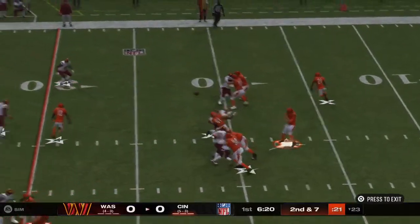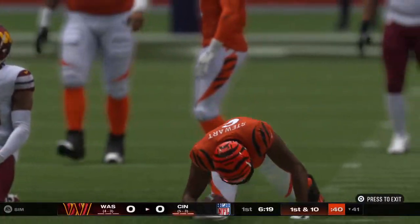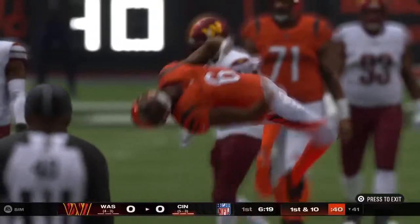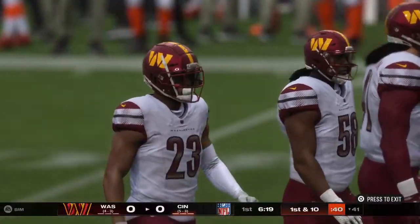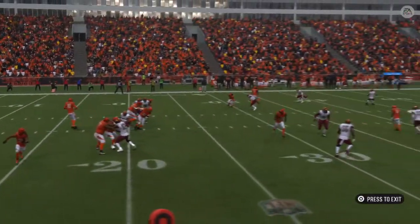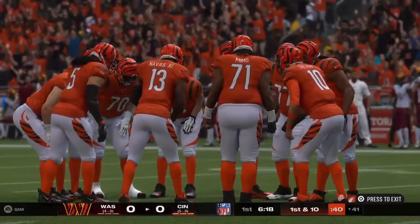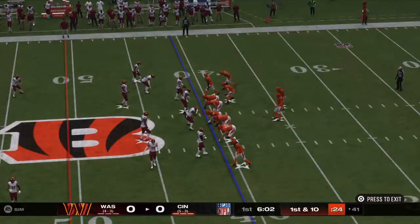From the 23. Completed over the middle. And he's down after getting this up to the 41. It's a gain of 17 on that one. And it'll be 1st down, Bengals. You know what I like about that, Kate? I like that they're not coming out slow. They're willing to go with some looks here that will yield big yardage down the field instead of just settling for dinking and dunking the ball. 1st and 10 from the 41.